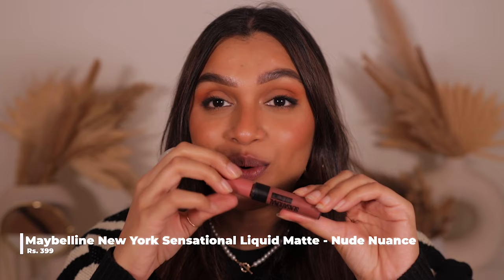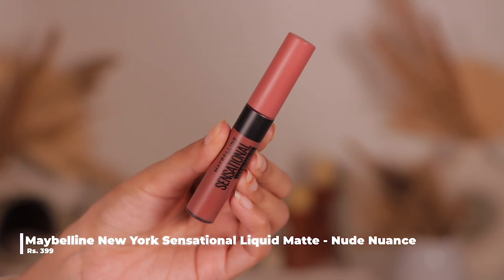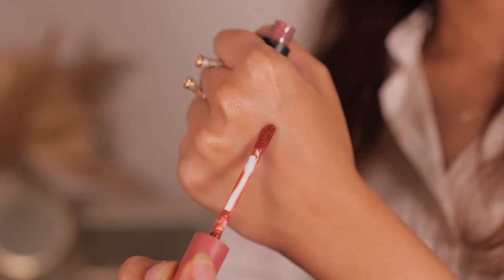So I am talking about the Maybelline's Color Sensational Liquid Matte Lipstick in the shade Nude Nuance. If you are an OG, you know I used to love the shade Nude Nuance from the creamy matte range, and I am so happy that they came in the liquid lipstick formula. So I'm gonna apply it and show you the shade actually.